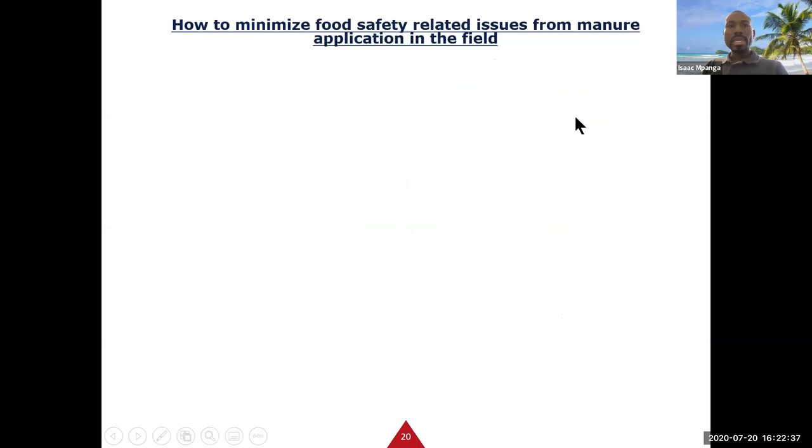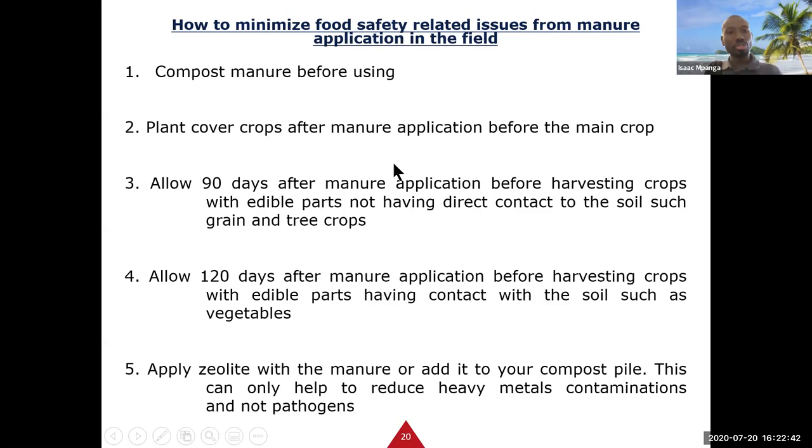Yeah, so basically this is the last slide that I'm going to show you. So composting is also one of the options that we can use to minimize the losses. We do composting before using the manure. Cover crops, which John will talk more about.